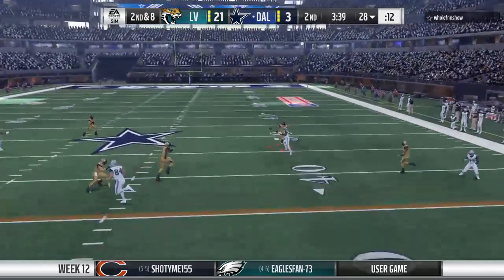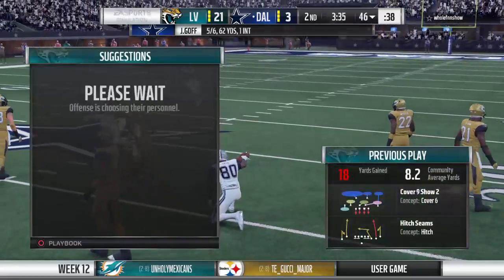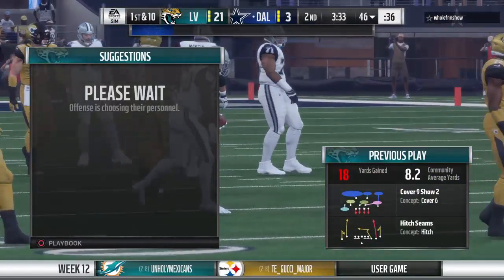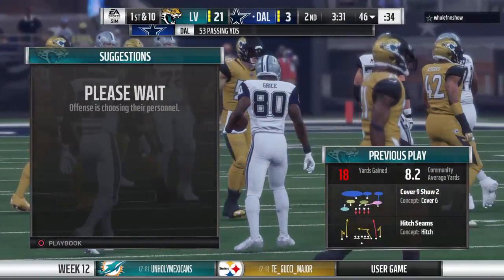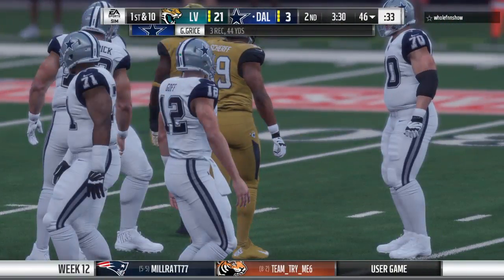Here's Goff now on 2nd down. Going to throw right side here, complete. And able to get this one across the 45 before he's brought down. He got 18 yards out of that one, and it gets him a new set of downs.